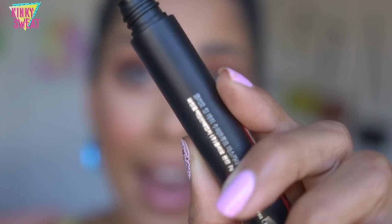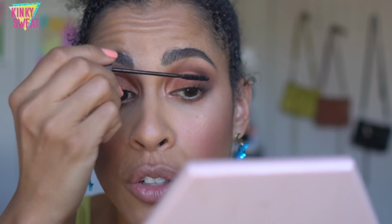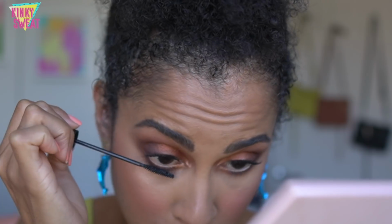Now for mascara, if you have already noticed, or maybe you didn't, I had taken off the eyeshadow I had on prior to filming. I still had the Kill Lash from Clio Professional, the Superproof mascara, volume curling. I think I might have mentioned this in June's favorites. It's official, fam. I do like this better than Dark Star. I do. Put it on record. I haven't grabbed Dark Star in a bit.